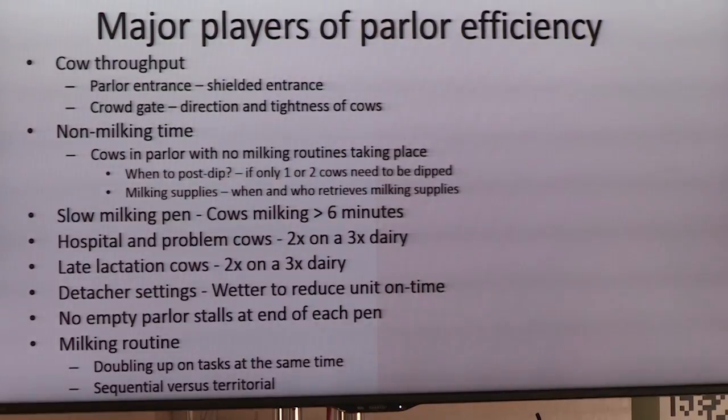No empty parlor stalls. There's nothing that's like nails on a chalkboard to me than walking into a parlor. I don't care if it's a double 6 or a double 40. If I see 2 cows in there and the rest of them are open at the end of a pen, it's really not efficient.